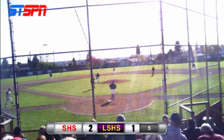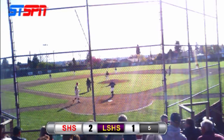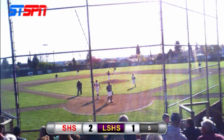First pitch hit hard by Nolan and flied right into the left fielder's hand. And there you are with another can of corn, Todd. Another can of corn. We're getting a lot of vegetables out there today.